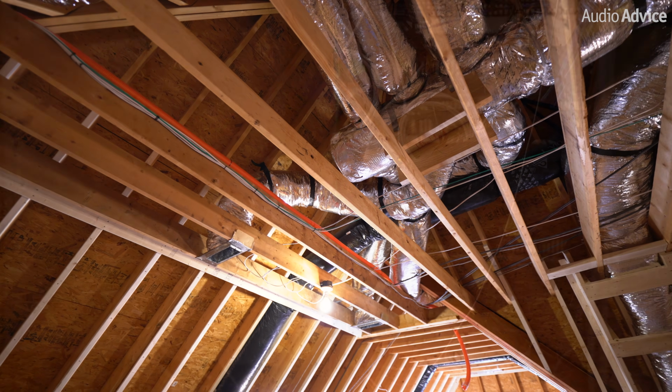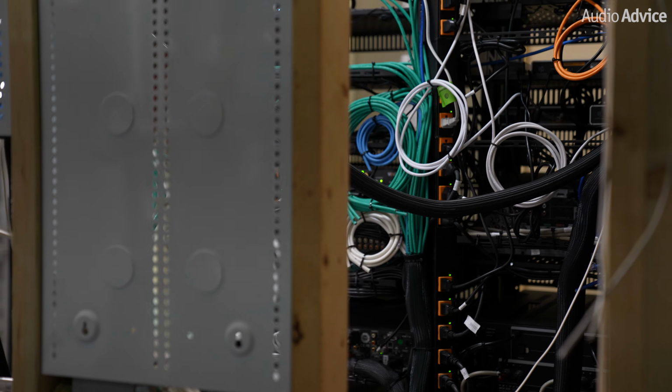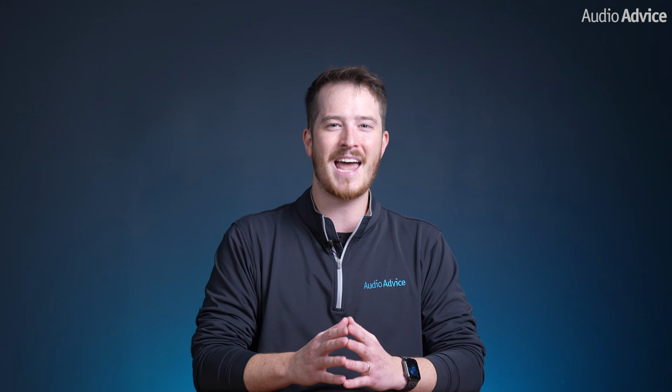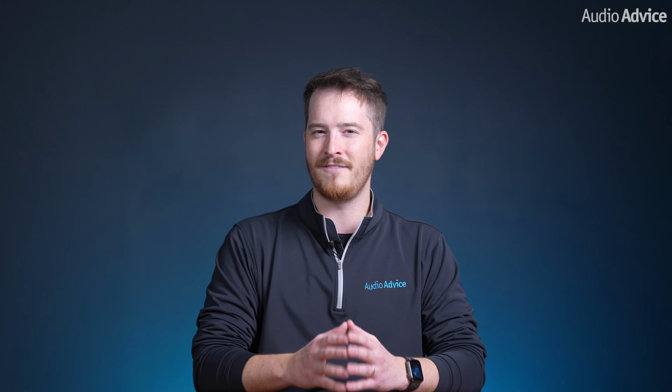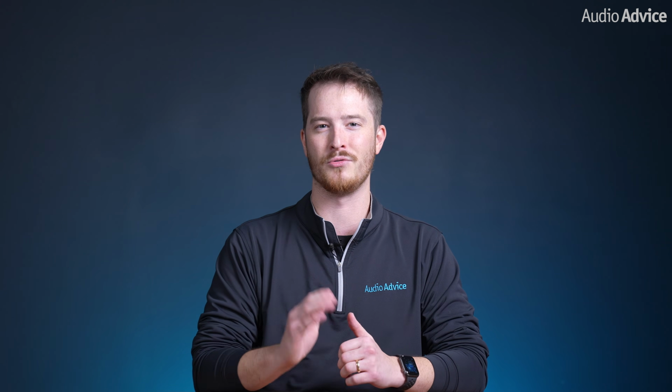Now, you're probably wondering why this even matters when all the gear will just plug into an outlet and it will all work, right? Well, not exactly. Let's take a look at some important factors that you should consider when designing or upgrading your home theater or media room.